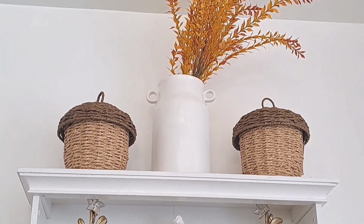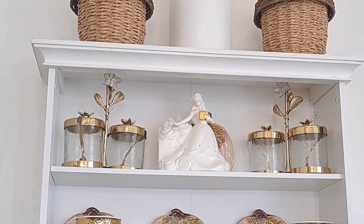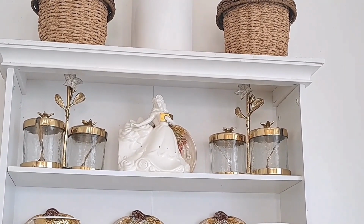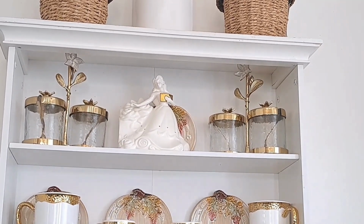Those little baskets are from Target. They are beautiful, but I found them at the thrift shop for half the price, so not a bad deal. And the little canister is a Ray Dun canister, and the florals I already had. So most of these items you've already seen in a haul.